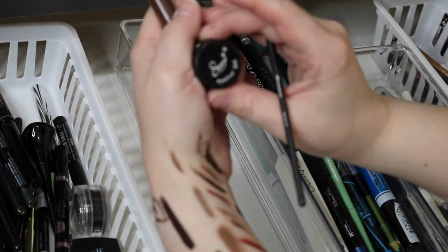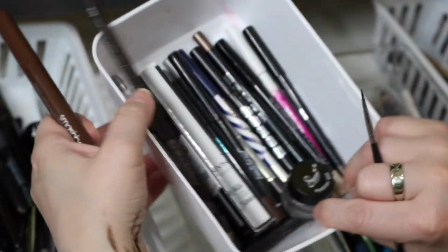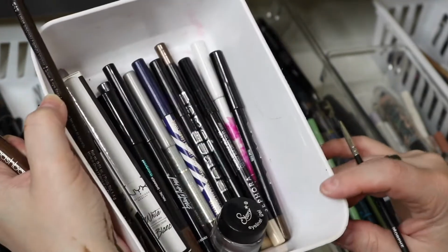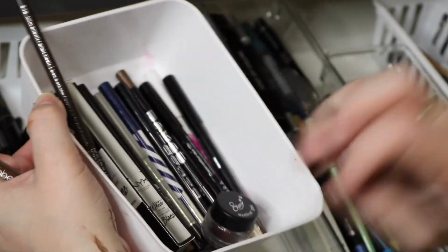So I haven't decluttered much from this particular session. I mean, these are still a lot of eyeliners to play with, but at least I've gone through them and I know that these are all good.